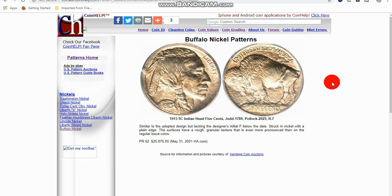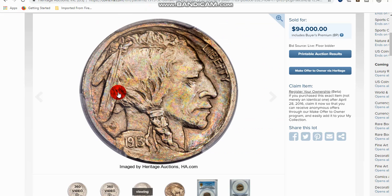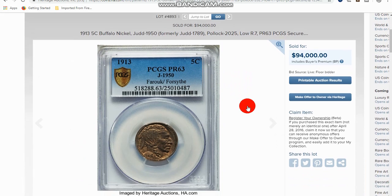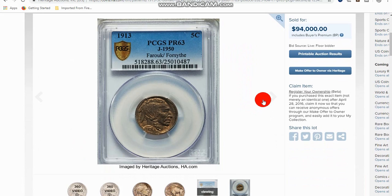Then here is a pattern. This is a very rare pattern, and what distinguishes this coin from a normal 1913 Type 1, which is on a mound, is the fact that it doesn't have the F designer initials under the 13. You know, Buffalo Nickels will have the designer initials in this area right here. And I'll show you over here. This coin actually sold for $94,000, and it was graded PR 63 by PCGS.